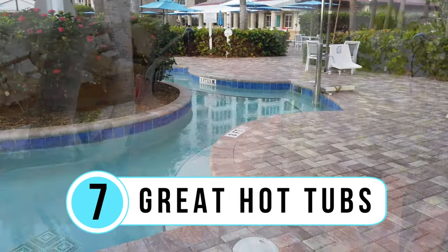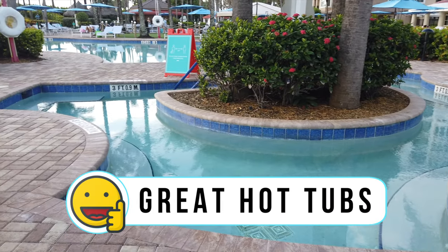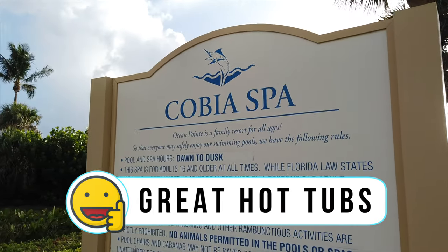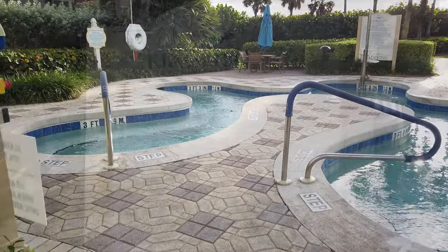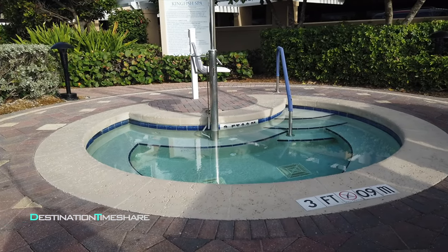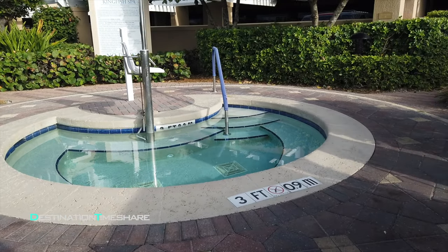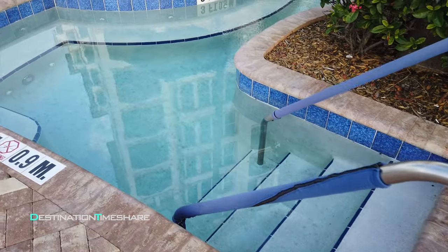The two hot tubs that are up at Sailfish and Cobia are huge. Definitely lots of room for lots of people, even in these times of social distancing. Now, the hot tub down here at Kingfish is pretty disappointing, but those hot tubs up there are probably some of the best in the Marriott system that I have ever seen. They are fantastic. So we really do love the hot tubs here at Marriott's Ocean Pointe.